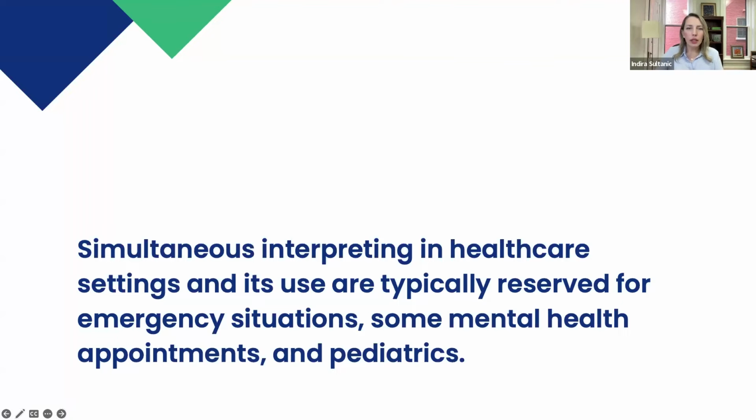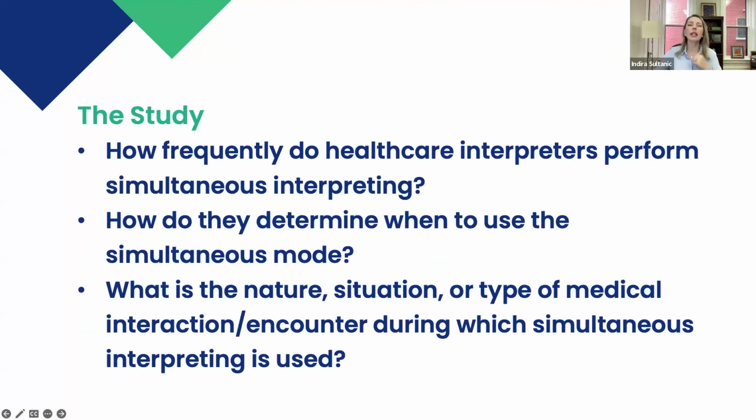Now, in terms of the study itself, thinking back on the background and all of the research that's being done, what was the purpose of the study? In order to examine simultaneous interpreting in healthcare, we really wanted to look at the US context, and we wanted to try to answer, or begin to answer, some of these questions using a mixed methods approach and a survey as the main data collection instrument.